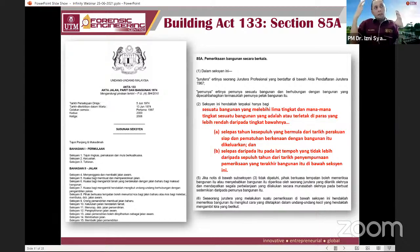Okay, so in terms of the empowerment of the local authorities, it depends on the local authorities of the state itself. For instance, DBKL have their own requirements in doing their inspection. In Penang, during our meeting in 2019, they made it compulsory for building owners to have regular inspection every 10 years, because they follow the act made by KPKT.